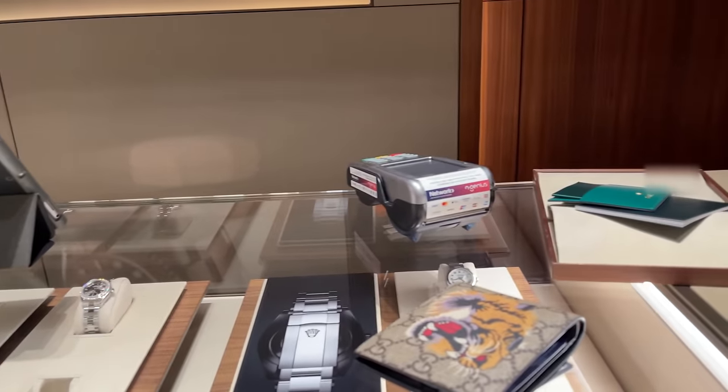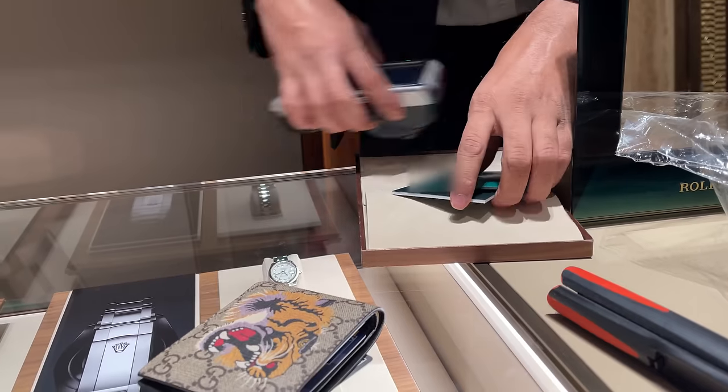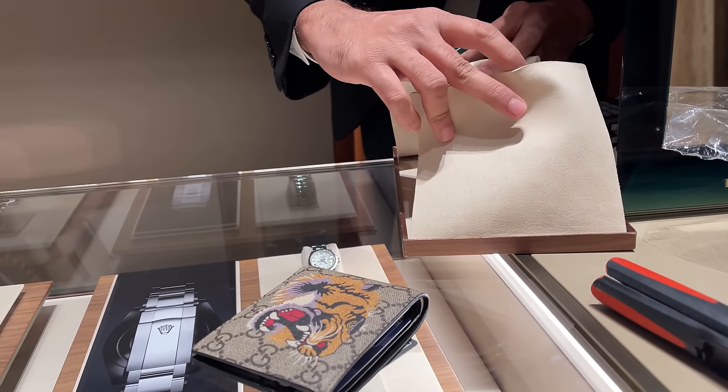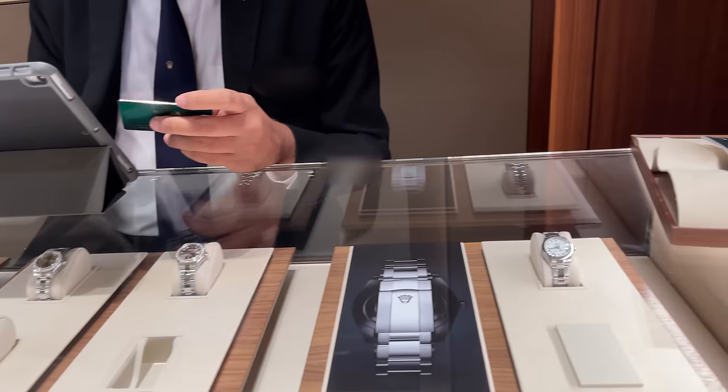And here we go. It seems like the new way of presentation. The watches usually get covered with a cotton cloth until they are presented to you. Time to prepare the warranty card.